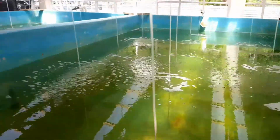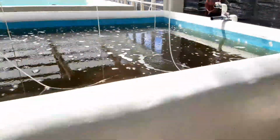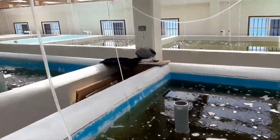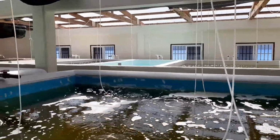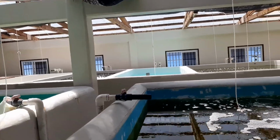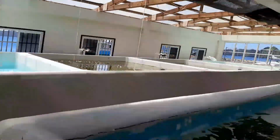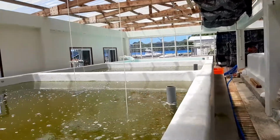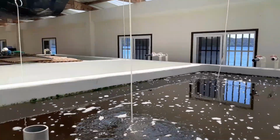So it's amazing how they process everything here. It's more on larvae, planktons on this side right here. These are all for the fish, their food. So they culture the algae, they culture the larvae, and they feed it to the fish. They also have some tiny, itsy bitsy shrimp.